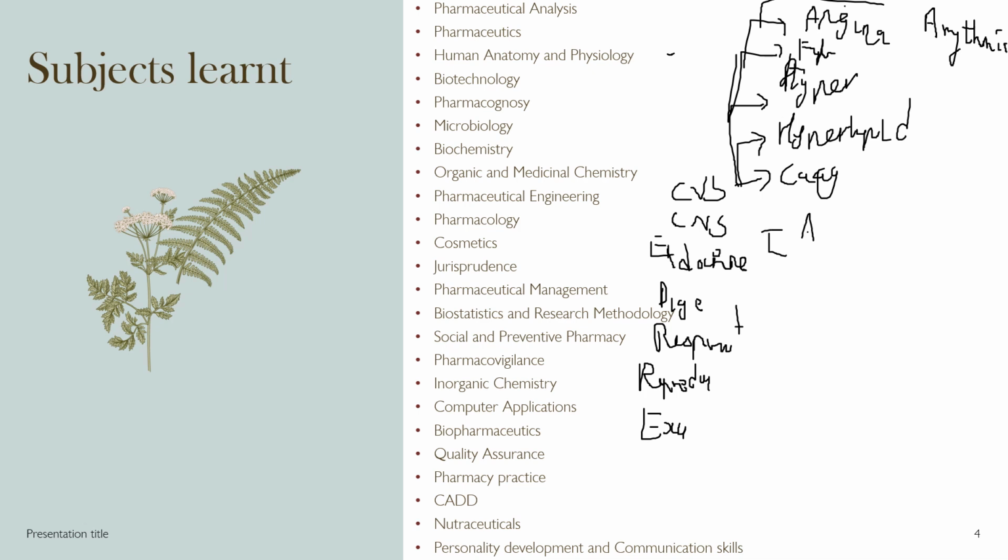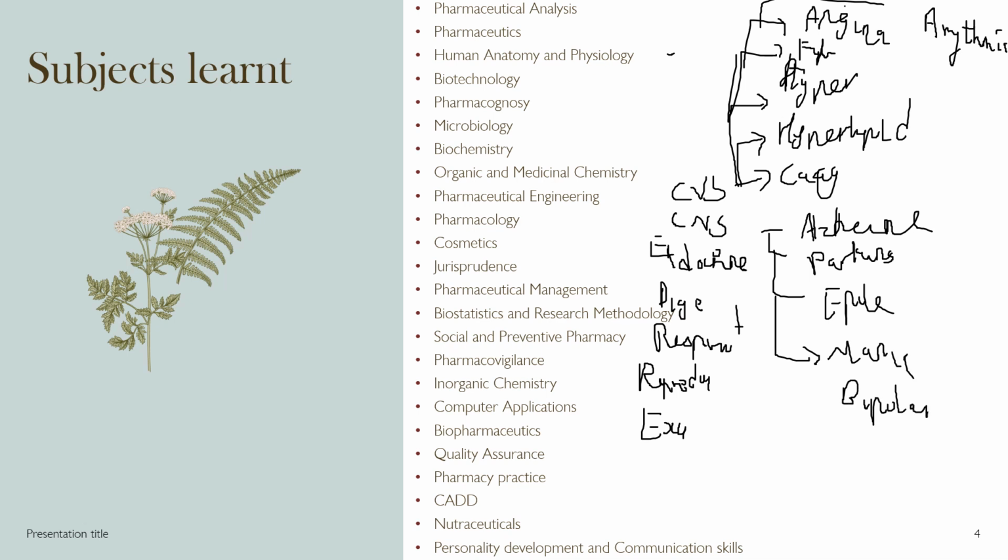In CNS you have Alzheimer's, you have Parkinson's, epilepsy, mania, bipolar, schizophrenia, depression. So you study about the different neurotransmitters that are involved in these disorders and the imbalance. Which neurotransmitters? Suppose in Alzheimer's, the acetylcholine level is reduced. So what kind of drugs will you give? Certain drugs that will enhance the acetylcholine level. So parasympathomimetics.